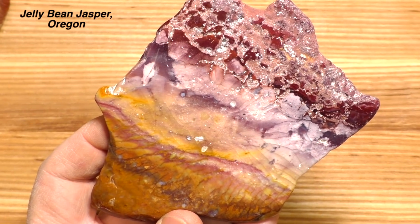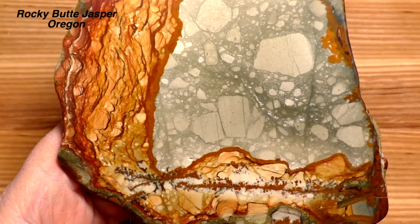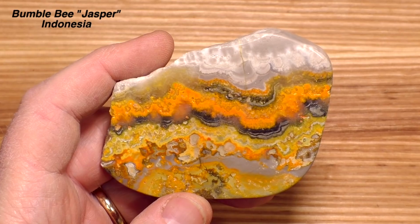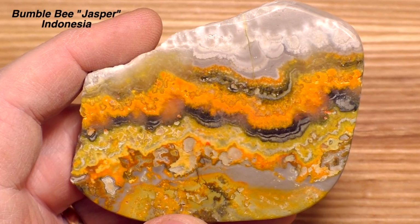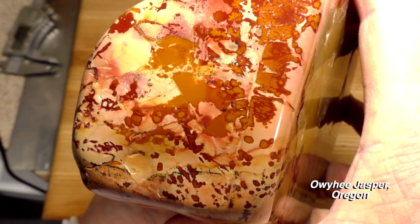A good rock seller will stash a whole bunch of good rock for as long as it takes to sell it, and every year that price goes up. So if you're looking for any rare jasper or agate, just look for the words Old Stock. Old stock. You can get it, you will pay.